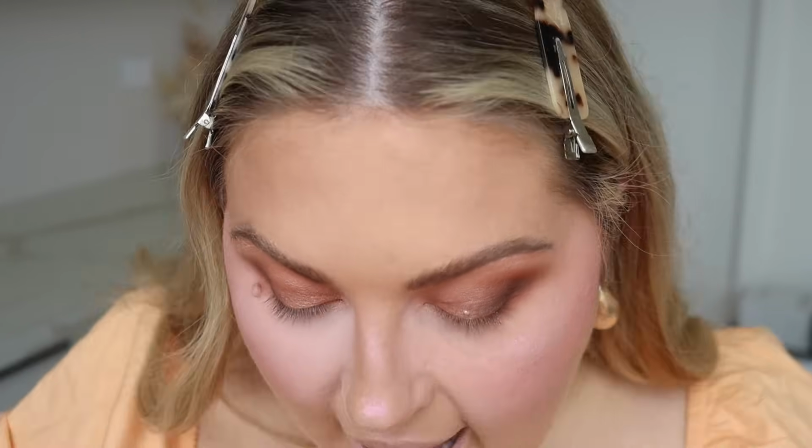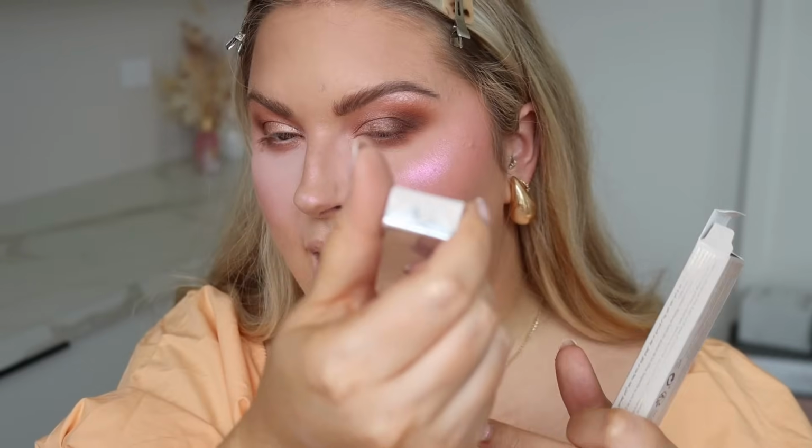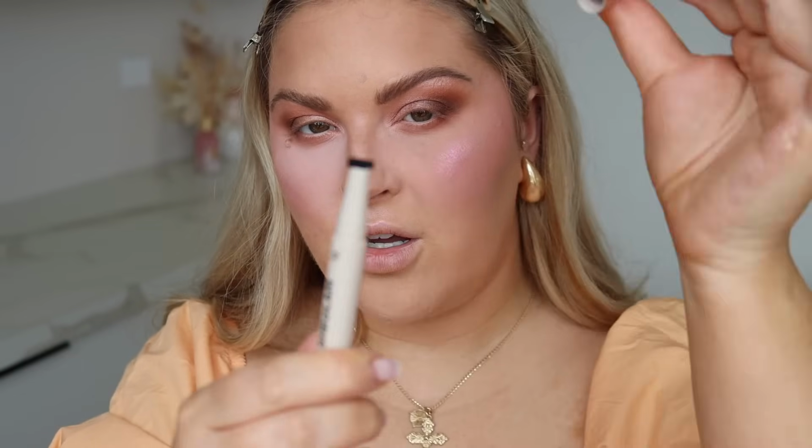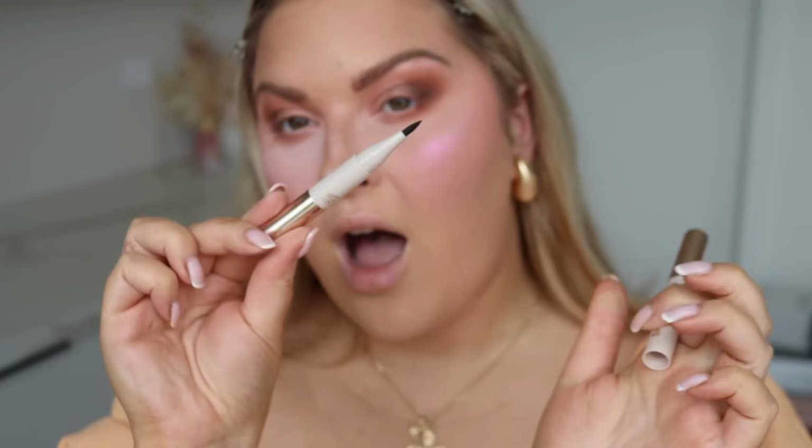There's a few different eyeliners and things, but I really want to try this. It's the Get Foxy Eye Stamp and Liner Pen. They've also got this double-ended eyeliner. They've got so many different eyeliners. Let's try this though. So you've got one stamp on that side, one stamp on that side, and then as you can see, you've got an eyeliner pen as well. Like they've thought of it all.